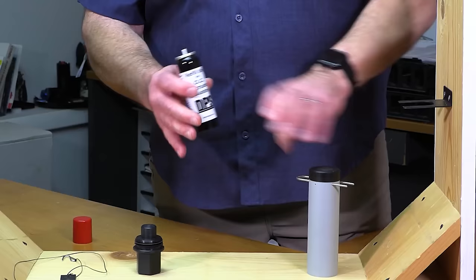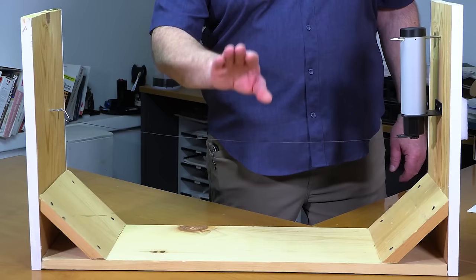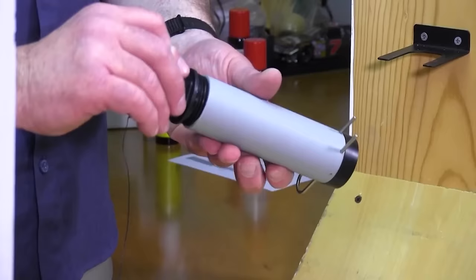Non-flammable and priced at $150, the Intruder Buster adds an extra layer of protection and peace of mind to your property.